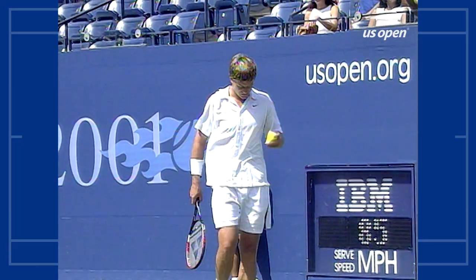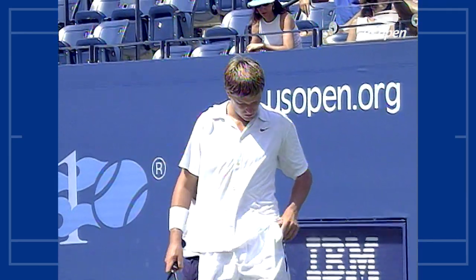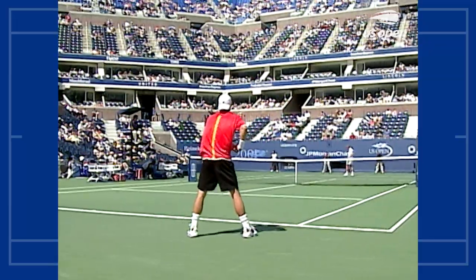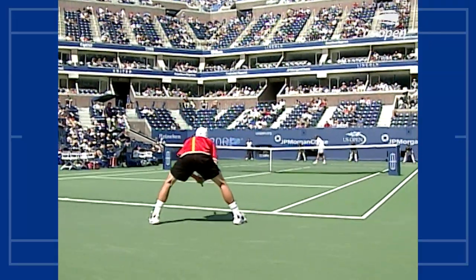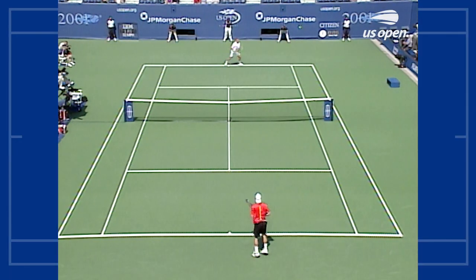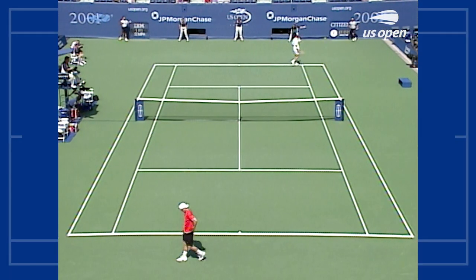So Kafelnikov now will throw it up with the sun in his face. Does not wear a hat. So we'll see how this impacts the toss of Kafelnikov. Not much.